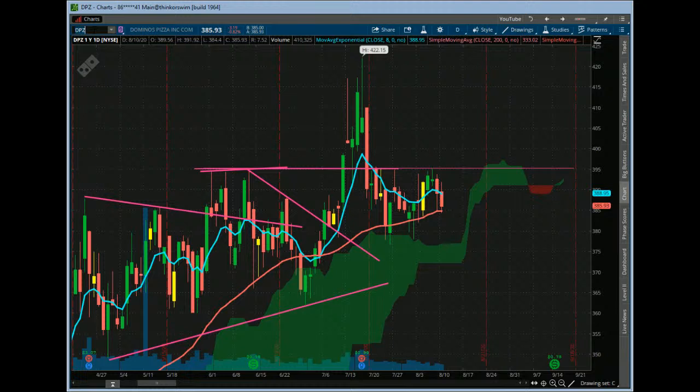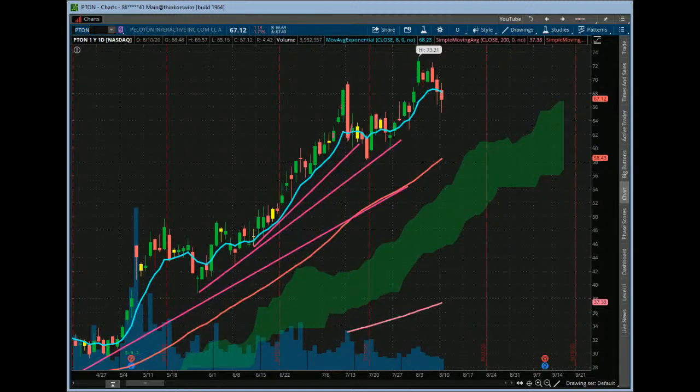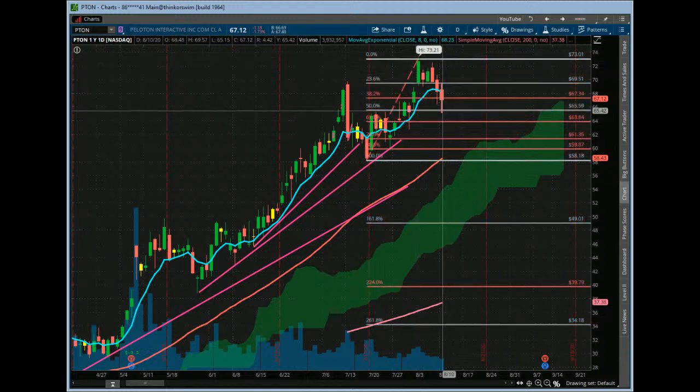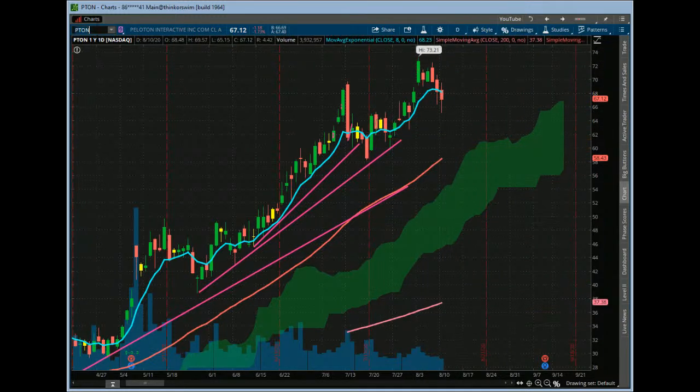DPZ, Dominos, still kind of range bound right there. I like how it bounced off the 50-day, but again, still a little bit of caution on that one. Peloton, we're still keeping an eye on for a potential dip buy if it'll pull up here for us. From the last major pivot move up right here, we've got about a 50% retrace off of that, a little bit lower, shallow. See if that holds. We'll also be keeping an eye on the 61.8.